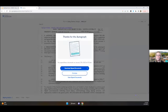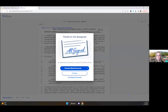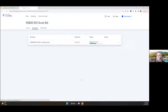So not reinventing the wheel with the signing tool. It's very easy to use. I can download the signed documents with just my signature, or just view them, or say I'm done. And then now I'm taken back to that envelopes tab, and I can see 1 of 2 people have signed. So I'm still waiting for my seller to sign.